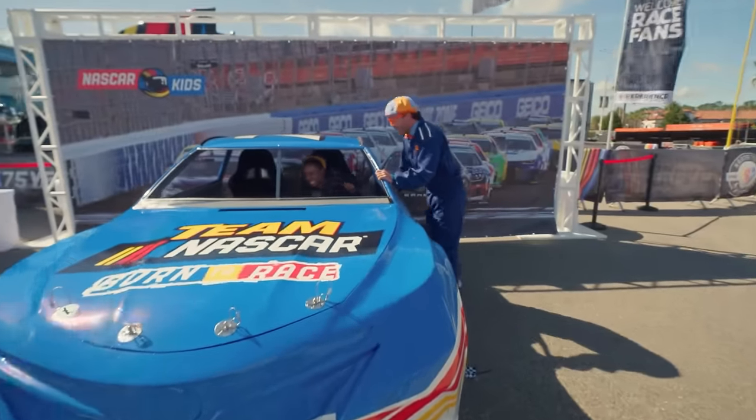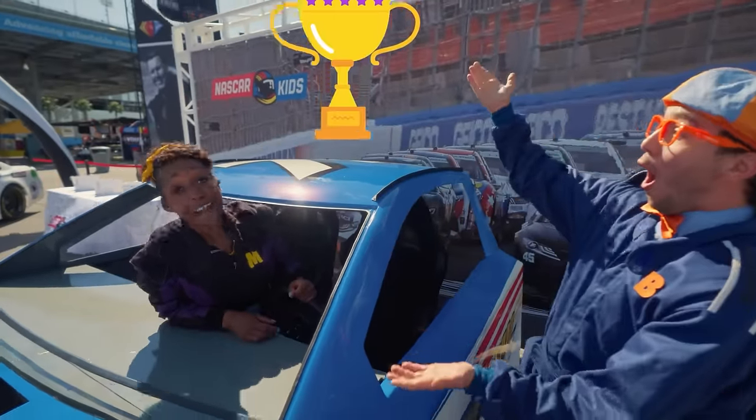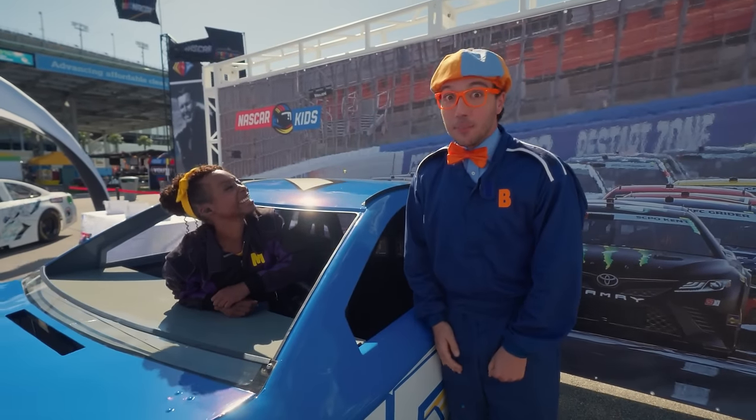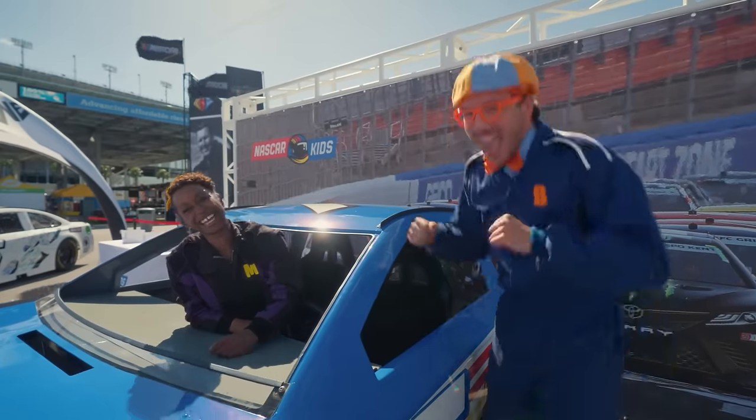Where's my trophy? Your trophy? Whoa. It's right here. Yay! The Meekah trophy! Oh, and the Blippi trophy. Whoa, great teamwork! Woo-hoo. Yeah!